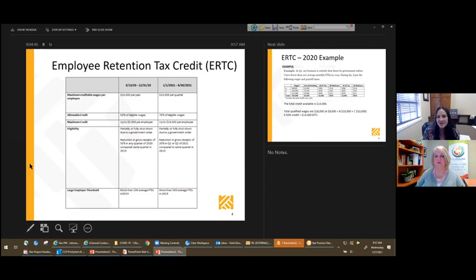Again, it's a very technical, nuanced provision. And so I think what's important for a lot of our members to know is, did you have a partial or full shutdown during the year due to a government order, or did you have a significant reduction in gross receipts? And did you pay employees during that time? And if you can answer yes to those, then you should reach out to your payroll provider or CPA or try to get additional information to make sure you qualify and help with the calculations.